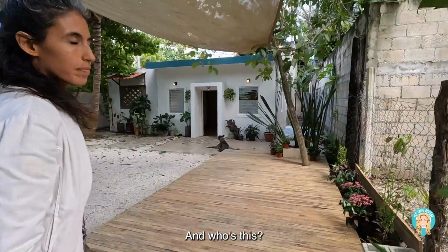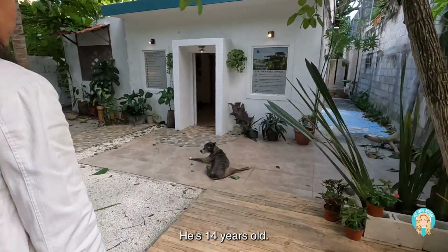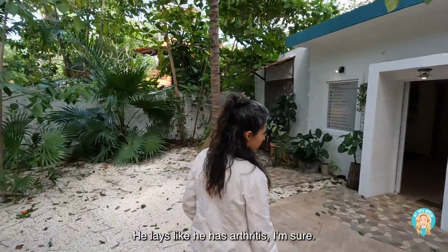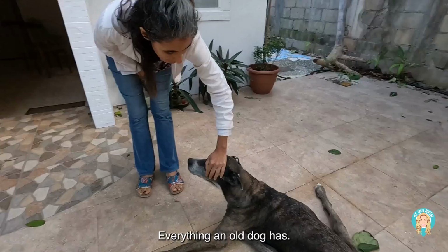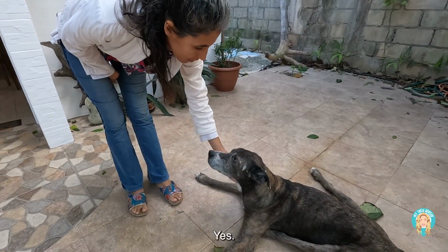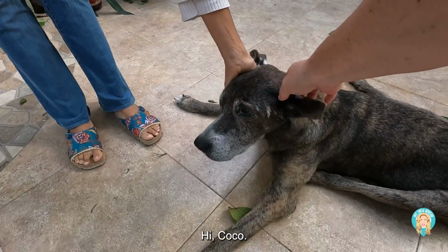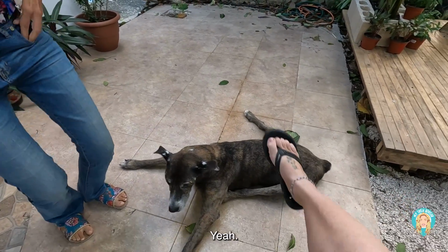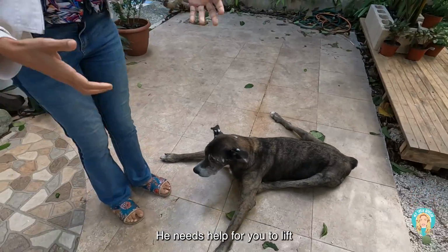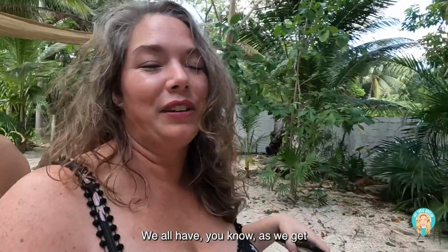And who's this? This is Coco. Hi, Coco. He's 14 years old. So he lays like he has arthritis, I'm sure. This was like my old dog. Hi, Coco. We love you. That's how he slept as he got older. He needs help for you to lift him up, but then he's fine. As we get older, we all have our little issues. Oh, this is cute.